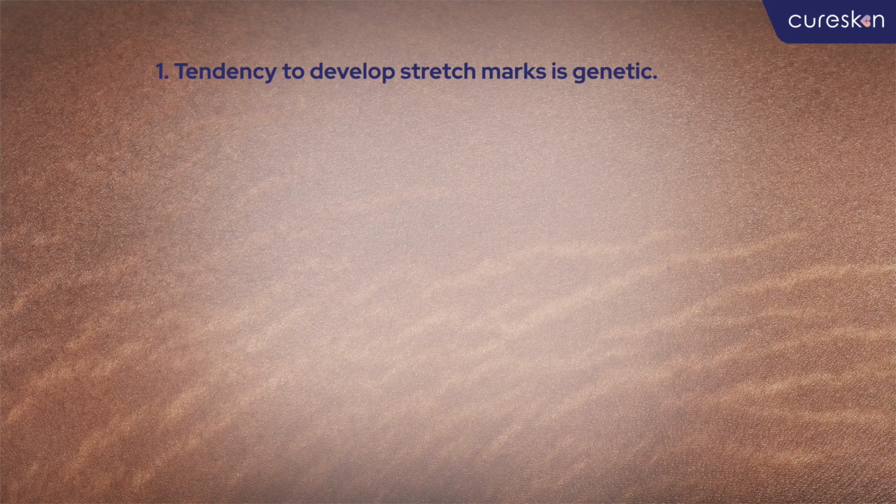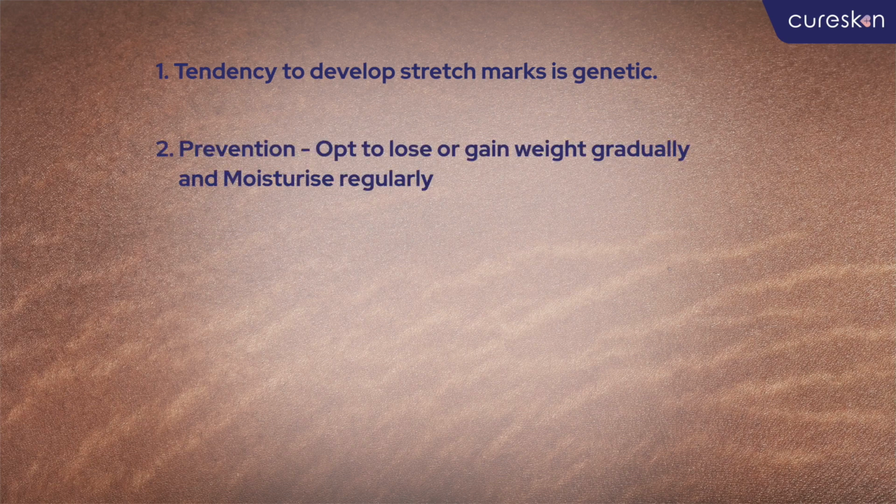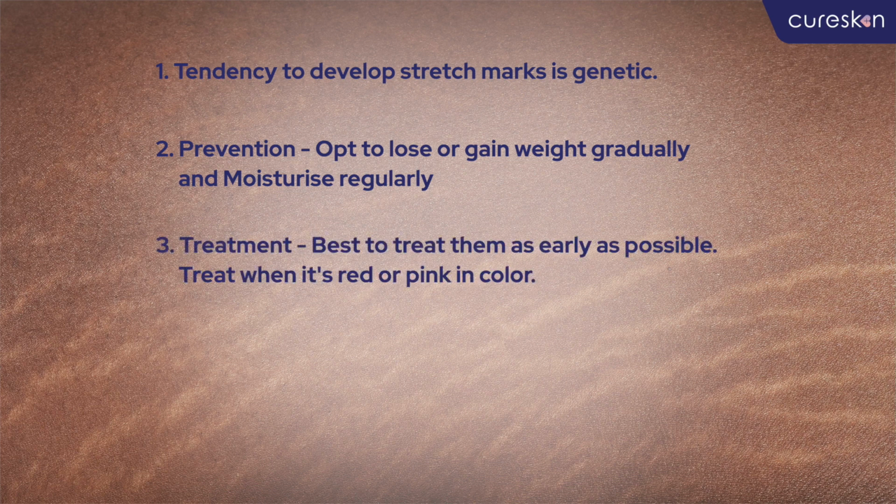So let's wrap things up. Here are the takeaway points for today. Tendency to develop stretch marks is genetic. If you are looking to lose or gain weight, opt to do so gradually. Regular use of your moisturizers and oils can keep your skin hydrated and supple, thus helping with prevention. Treat the stretch marks as early as possible. This will give you better result and faster recovery. That is, treat it when it is still red or pink in color.